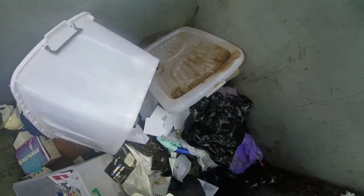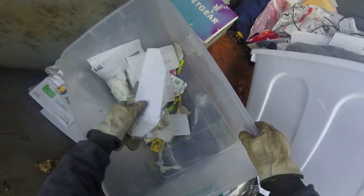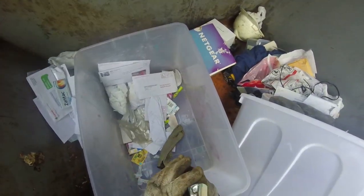Ooh. I need somewhere to put this stuff. Just sit it down there for now. I'm going to empty this tote out. Get rid of all this junk in here. Zantac. No, ain't got heartburn. Ooh, Nurofen. Yeah, no thanks. Empty that out. Ooh, what else is that? What the hell is that? I'll take that. That's for a tablet.